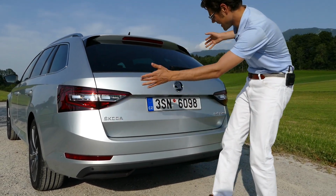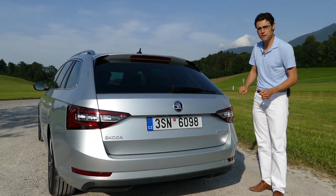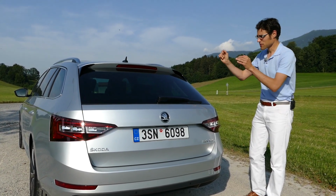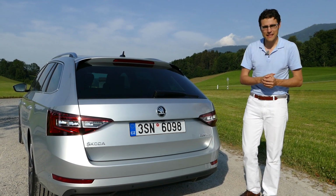But again, I think the Combi looks a little bit bulky in comparison to the sedan, especially from the rear. Really love the rear sedan look. Or what about you? Tell us your opinion here in the comments then. But the Combi has to be more practical, of course, and I think we can live with that.